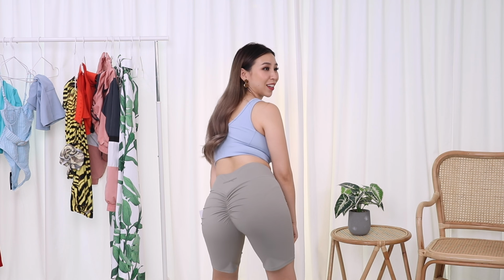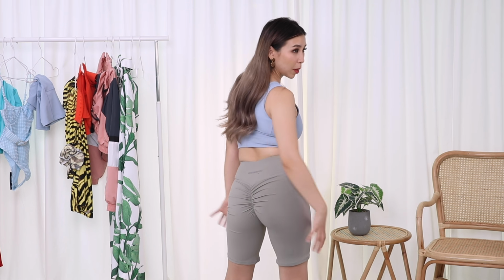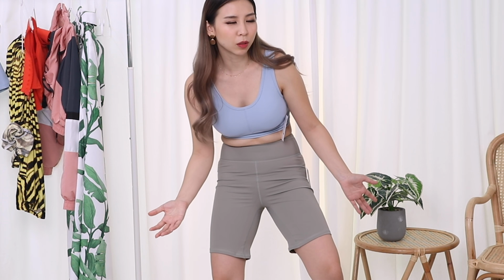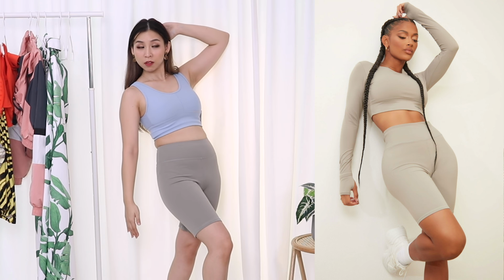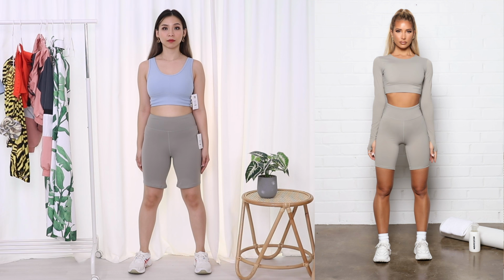Sorry guys, I'm just trying to see if I like this or not. I mean, it's giving me the illusion that I have a fuller butt. Yes, it works. However, one thing I did notice is here, around the thighs. I don't know if it's supposed to be like that, but it appears to be a lot looser than the other biker shorts. I'm glad I didn't get the set to this because you can get the top. It's okay, you know what I mean? Yeah, it works, but no pockets. So I'm okay with it.